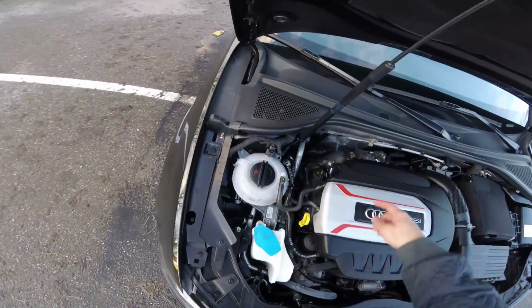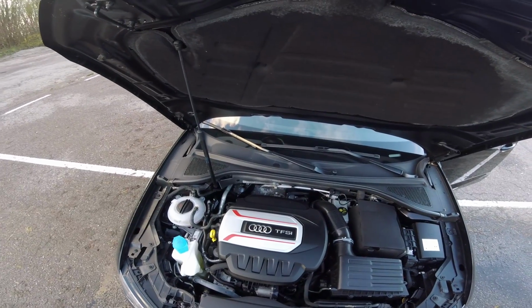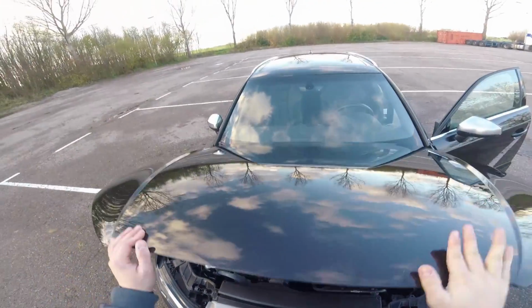The turbo is in the back right there, and it's pushing out 300 horsepower, which is stock, which I think is pretty nice for a car like this, and 380 Newton meters of torque.